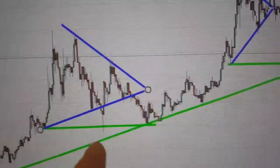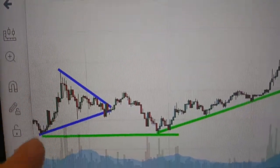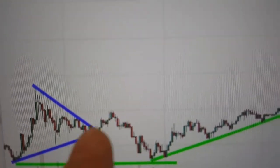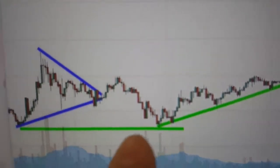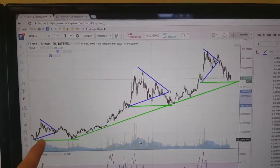Where did I get this from? Here, you have a triangle at the greatest point of acceleration, and at the end of this triangle, you have a bump. You see that bump there? And then it goes down to where? To the baseline of the lowest point of the triangle. Are you starting to see this pattern here?